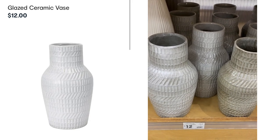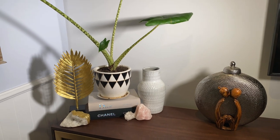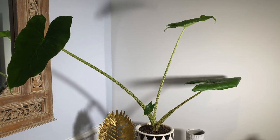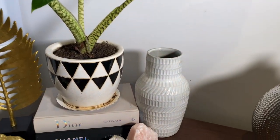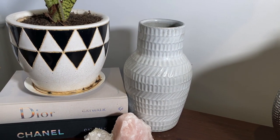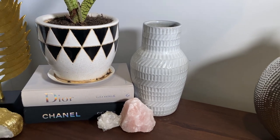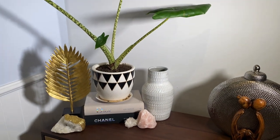Glazed ceramic vase for $12. And then coming over to this corner here, you can see this beautiful plant. It's a snake plant, I believe it's called. And this beautiful vase here is from Kmart. I just love it. They also have a lamp with the same base, and it's gorgeous. And I just wanted to show you how I've styled that in my home.